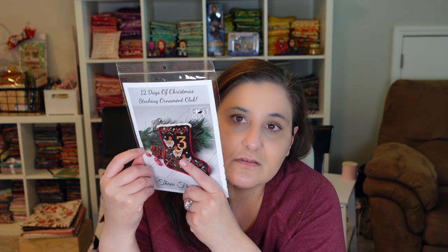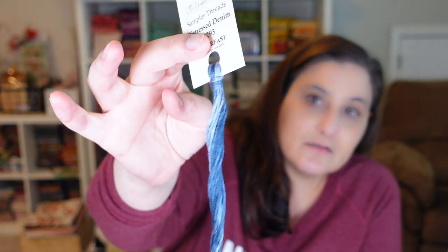With the first month came the floss and the fabric and everything. I just need to start these because they're so little and they would be nice, quick finishes. Make me feel like I'm actually getting something done. Okay. And then in here, I think Abby sent me a skein of floss. Look at how pretty this is. Thank you, Abby.